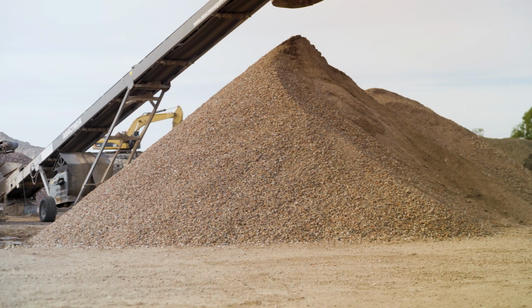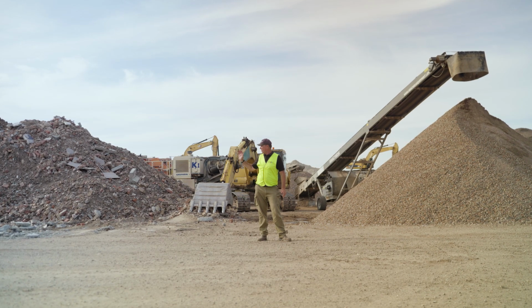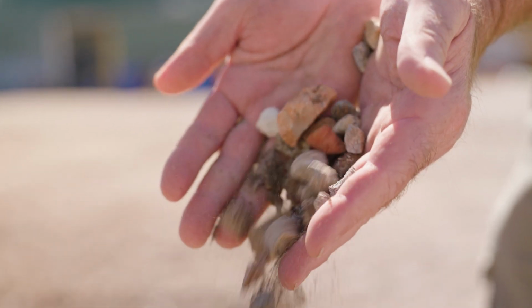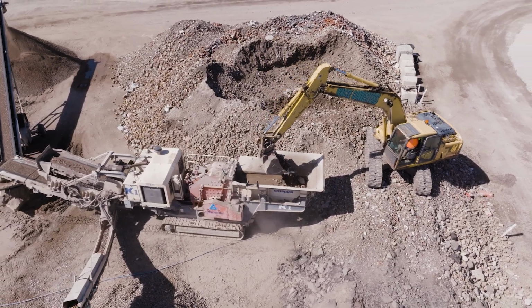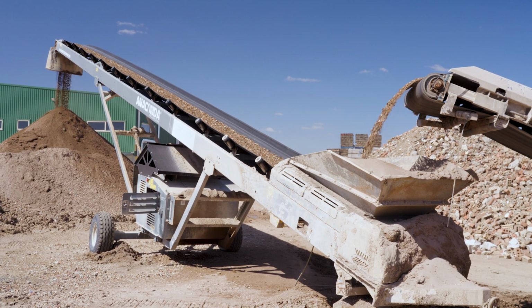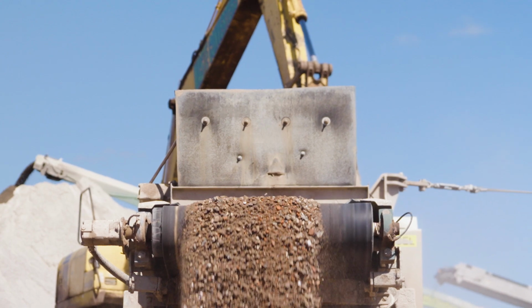This is our Class 4 crushed brick. It's made from a mixture of brick, tiles, concrete. We crush it to a 20mm aggregate and it's perfect for under roads, under pavements, under hard stands and can be collected from our depot in small volumes or delivered in bulk to your site.